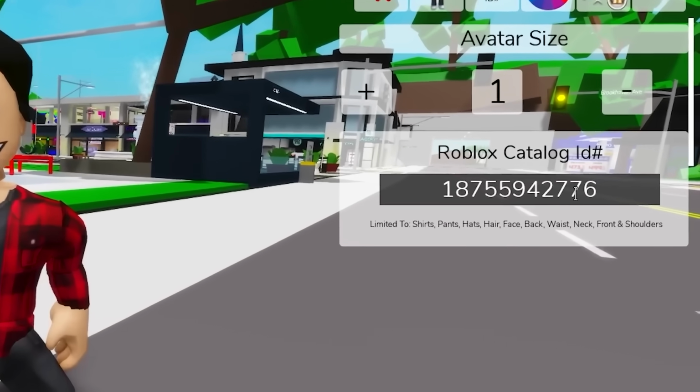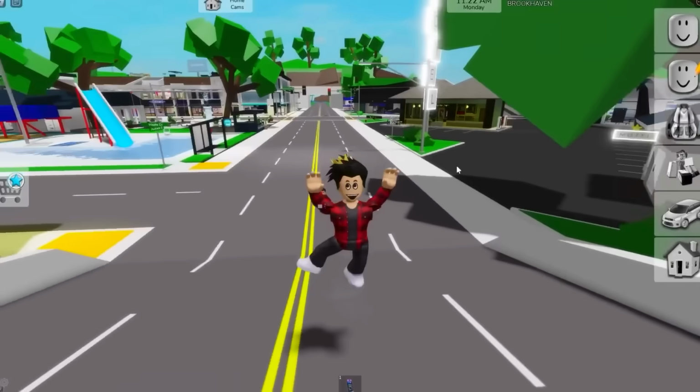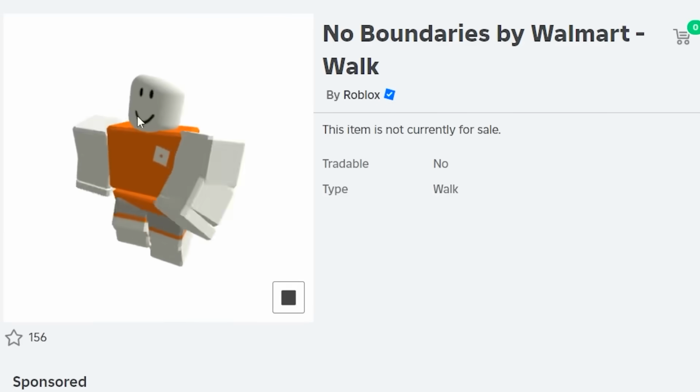To finish off, we have this secret ID. This one also changes our walk, but just when we're going slowly. I'm not using a controller or a cell phone to show you guys, but this should be how we look walking with it. Try it out on your phone.